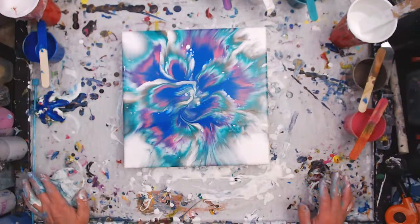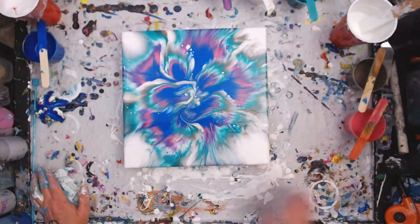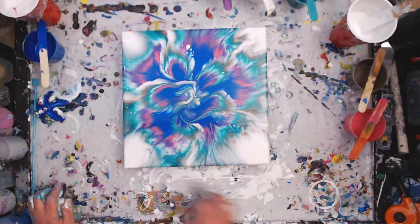I don't know. I'm looking at it. I think I'm just going to leave it like it is because I like it like it is. I do need to add a little bit of white here because this is going to be a dry mark on the canvas if I don't.